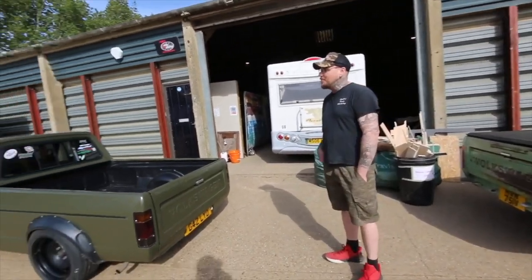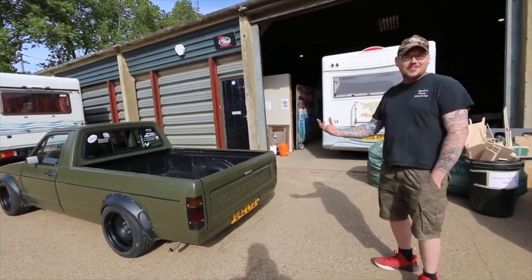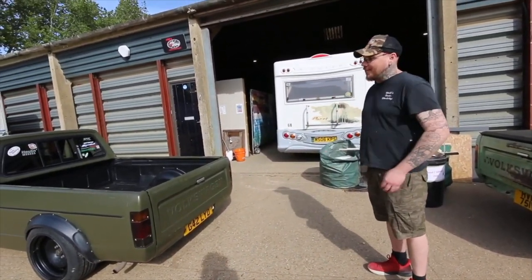Yeah, and that's my thing. My biggest thing with these is the way they look from the rear. Yeah, I'm an arse guy. It's got a nice arse. I love the way it looks from the back. I love the lines of it.